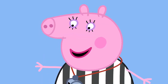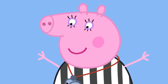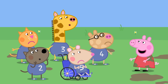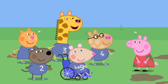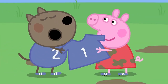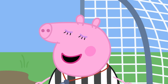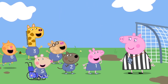Because, Peppa, football is all about teamwork. And you can't work as a team if you don't have a team in the first place. Can I join your team, please? Of course you can. We've got a spare shirt just for you. Woof, woof. Hooray! But who will play in goal? I will. Just you try and get past me. Yay!